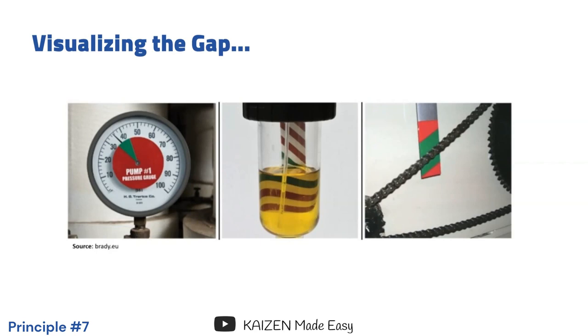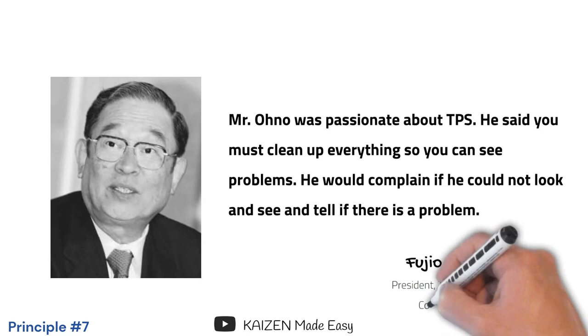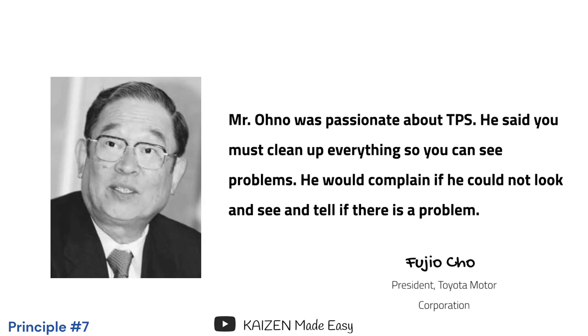Mr. Ono was passionate about TPS. He said you must clean up everything so you can see problems. He would complain if he could not look and see and tell if there is a problem.